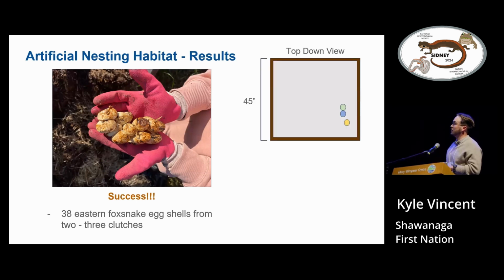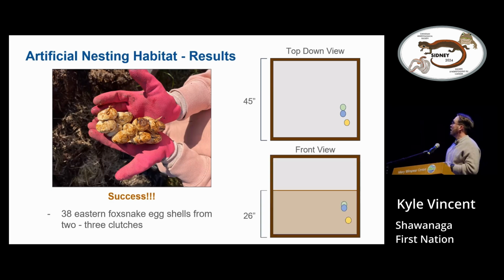And I just drew a quick little schematic there to show you the relative location in the box. So that's a top-down view. So all clustered fairly close together. And then a front view, so you can see the material. That's the beige in the background. That's where the nesting material and substrate actually settled down to. But you can see, again, the relative location of those clutches.